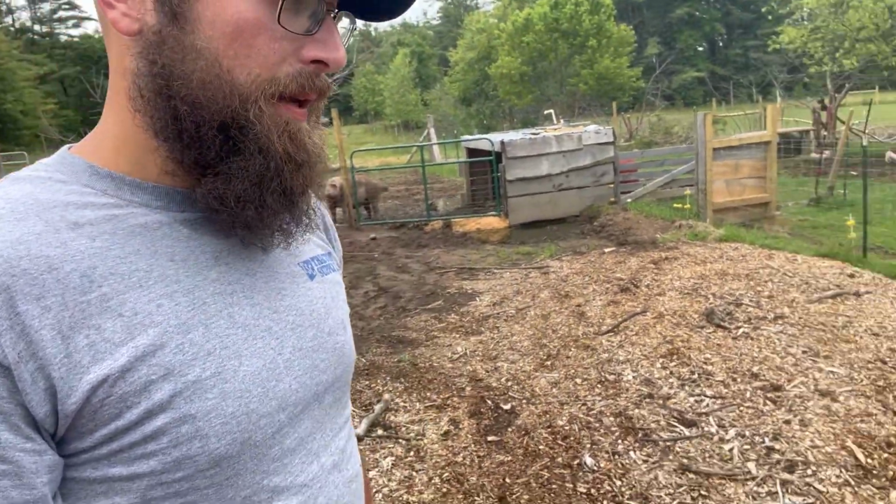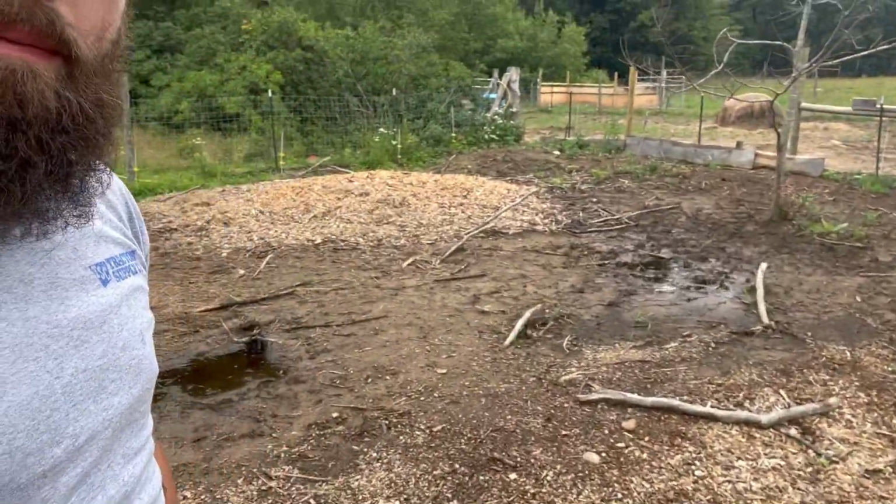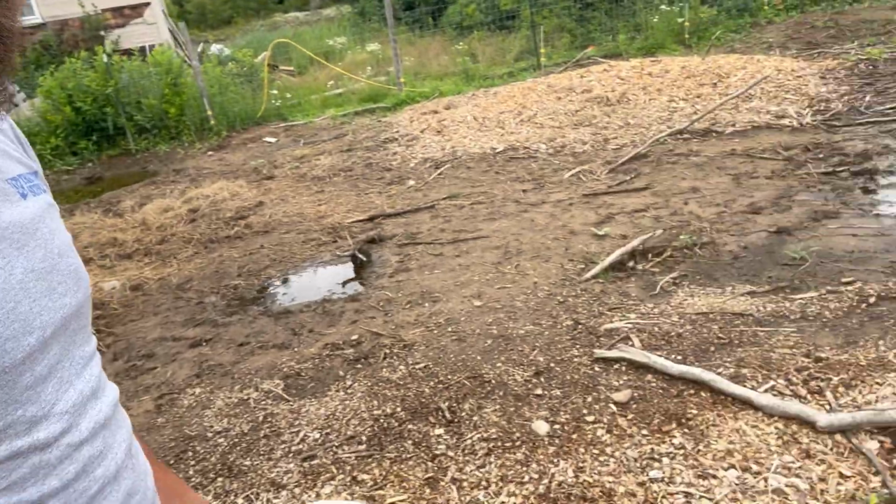Well, unfortunately, we've had nothing but rain for like a month. So as you can see, it's still a mud pit. But as you can also see, we do have some green coming back, which is nice because there wasn't a lot of green in this paddock before. But what's funny is, let's see, where's the biggest patch of them?